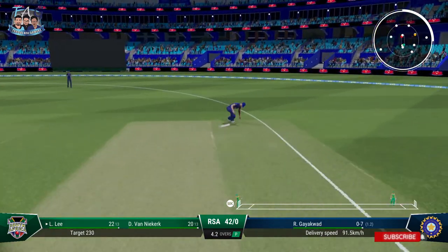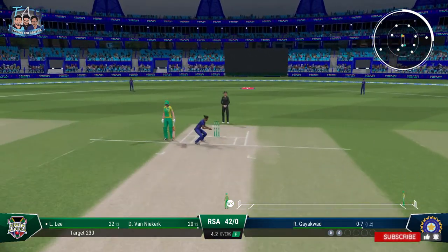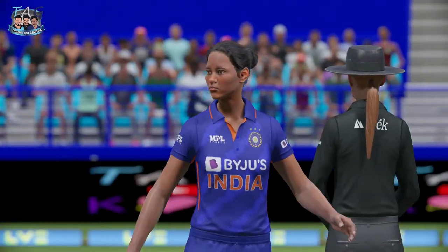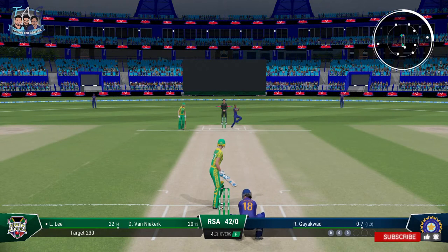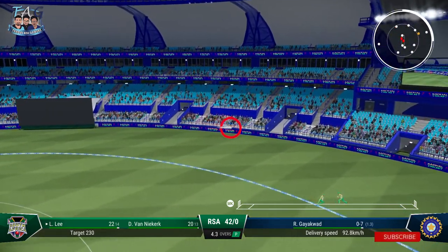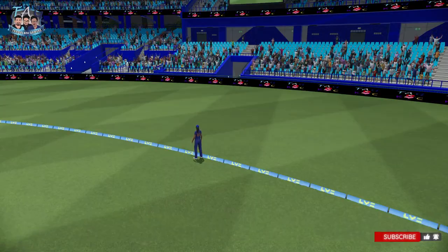Good piece of fielding to stop some runs. There was the single on offer. Surprised, really, that they didn't want it. My oh my, that has just flown off the middle. Hit that one on the up, a fabulous drive for six.